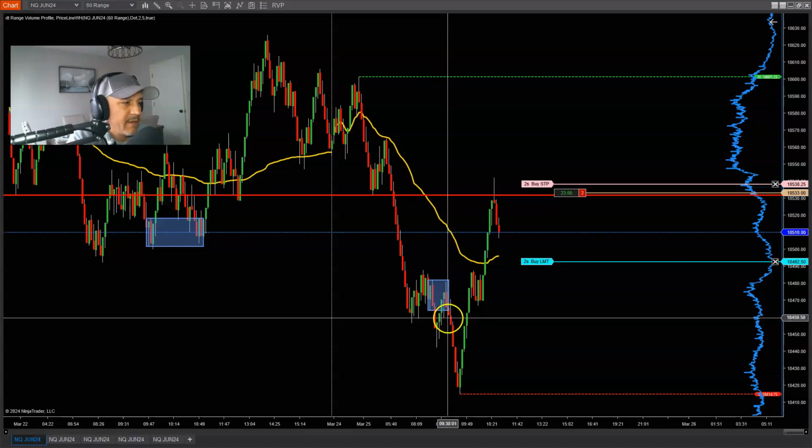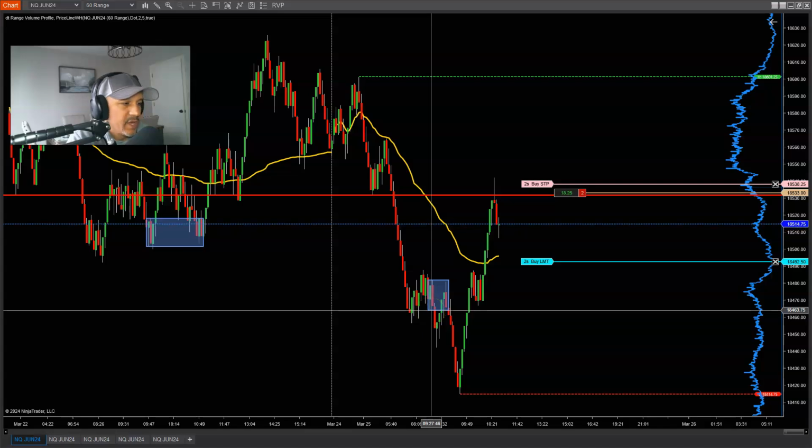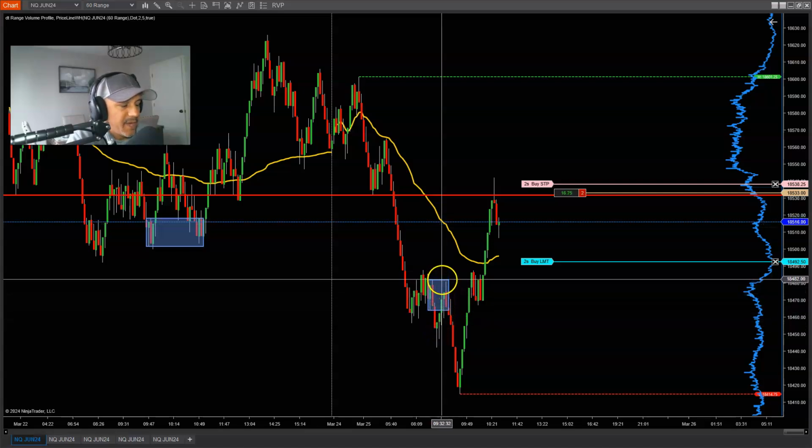It was a supply area right here. There was actually a supply area right here that was created right around the time the market opened up at 9:30. It pulled back to it. We did close into the zone. We didn't break above it though.